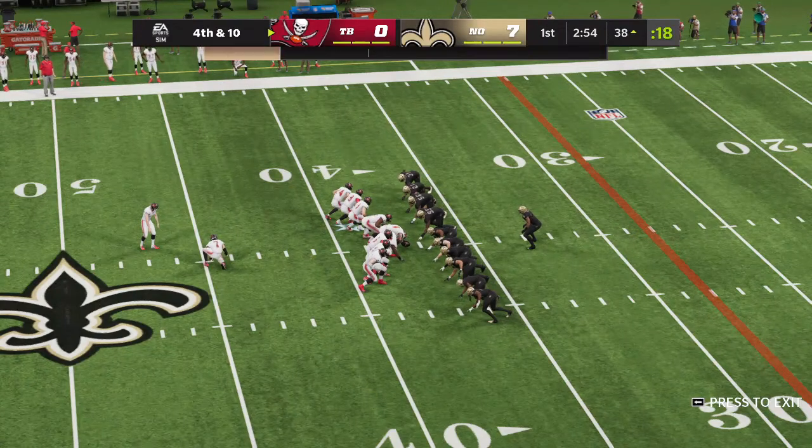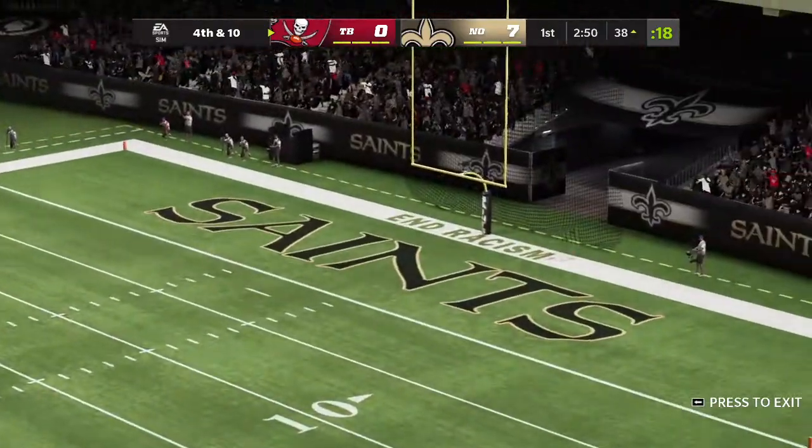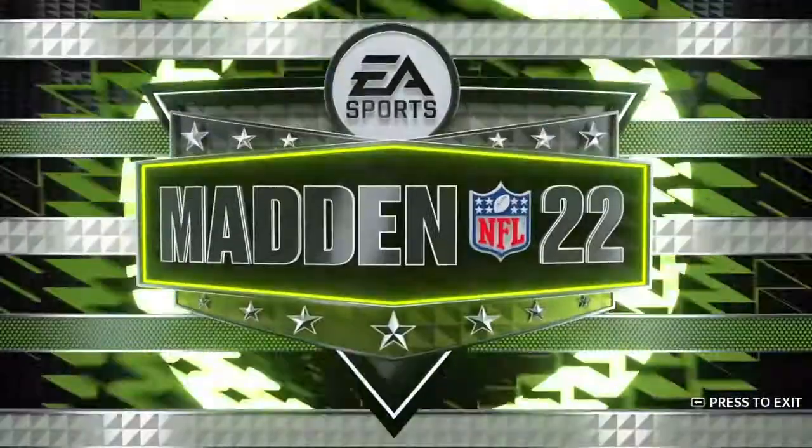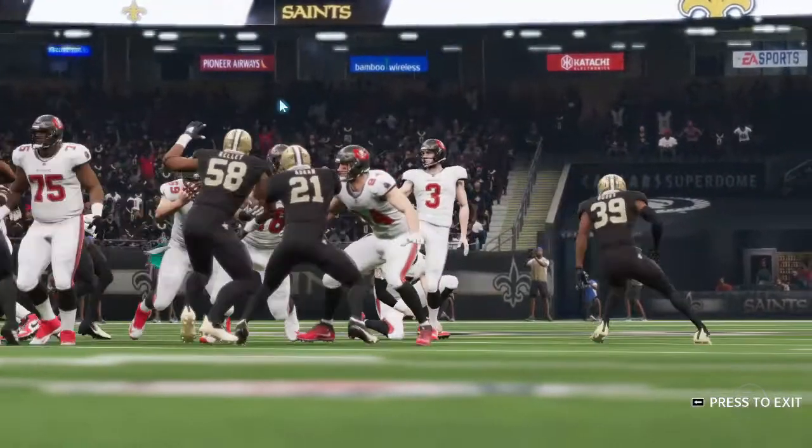This officially a 55-yard attempt. And this kick is not going to be close. It's well short, well right to boot. And this score will stay right where it is.